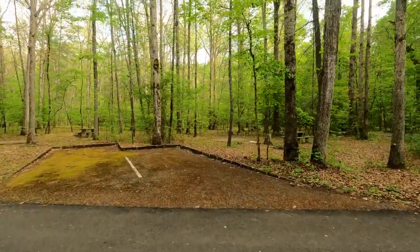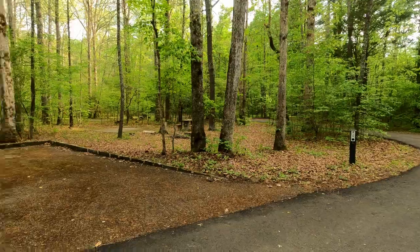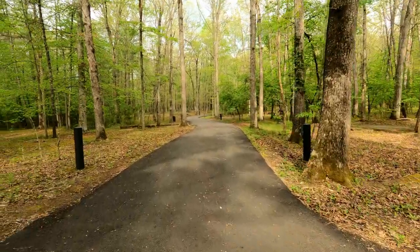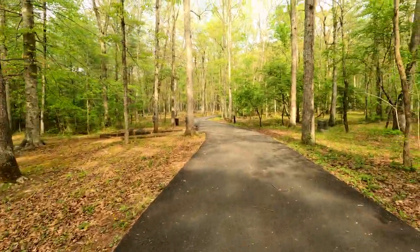You know, probably no potable water in here, but who cares? The one disadvantage is that you couldn't bring your car back in here with your tent. You'd have to backpack to get here. But you can see, look, the fire pits have all kinds of wood in them.